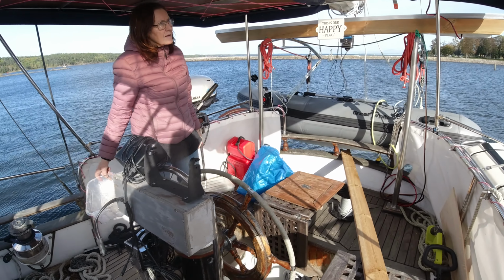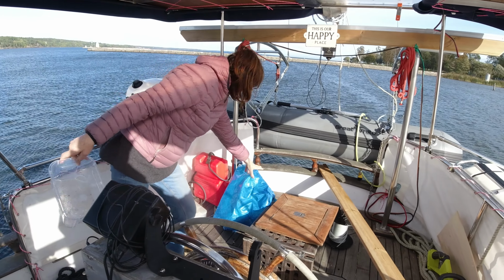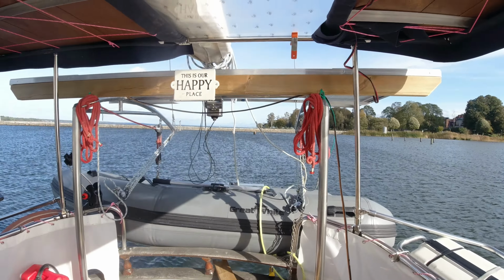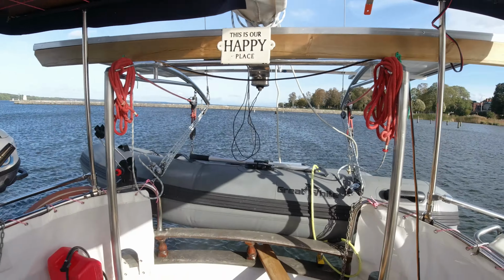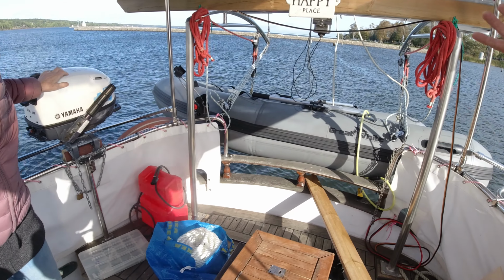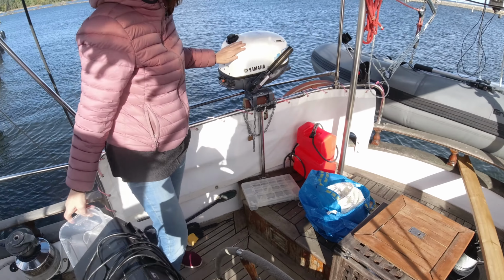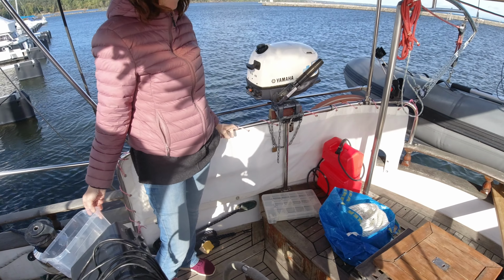Here is the main cockpit. Try to keep it clean, but it's difficult when everything is a work in progress. But there we have put up two new solar panels, and the dinghy is quite high up. I want it a bit more up when we're leaving, and we can tie it firmly. And the dinghy motor can be there.